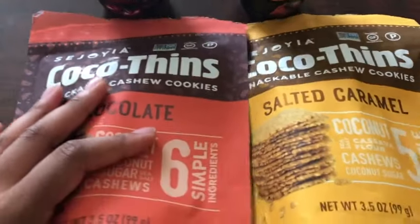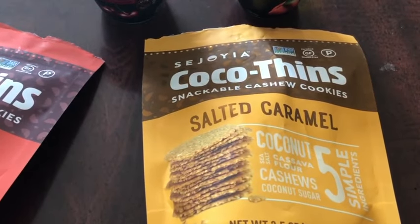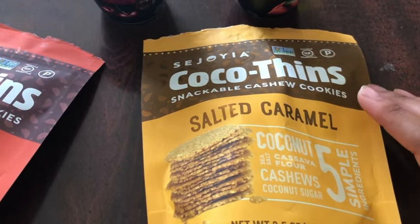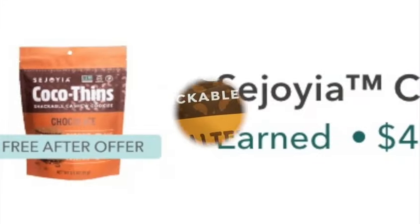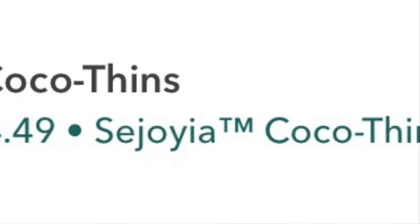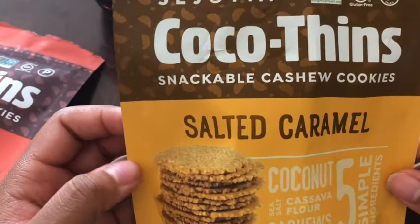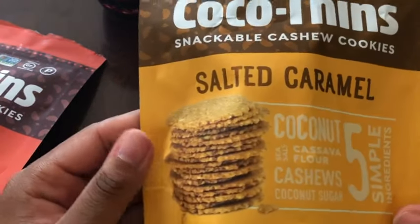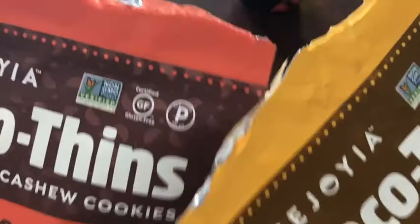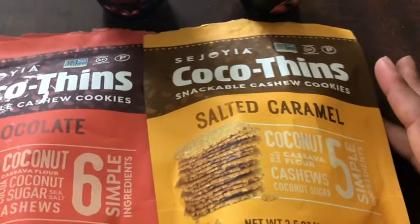So Ibotta is offering one bag for, you'll get a $4 and I think 69 cents. I think you get cash back. I'll leave a picture here. So you got a few cents back, plus whatever you paid for something. So you make a few cents off of this, plus you get a free product. And as you can see, both of these are open because I allowed my parents to try these. And yeah, so I figured I'd come to you with that.